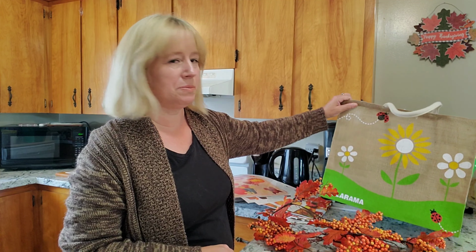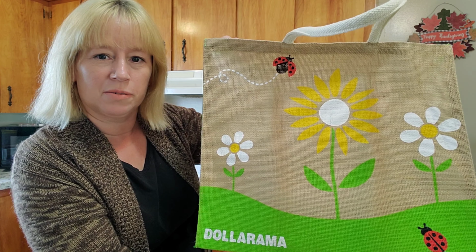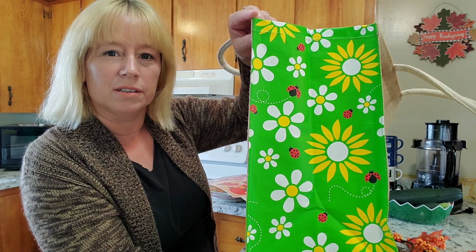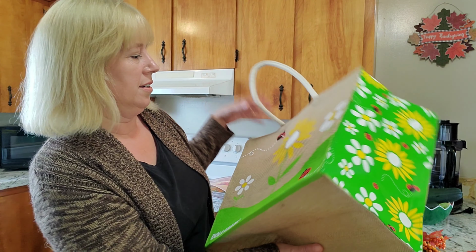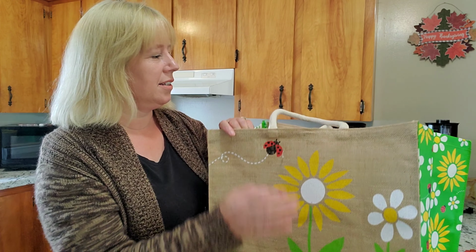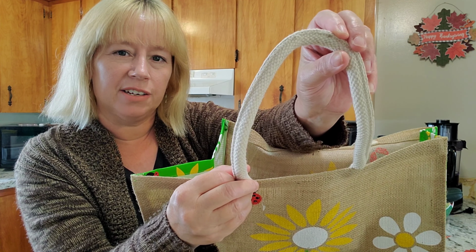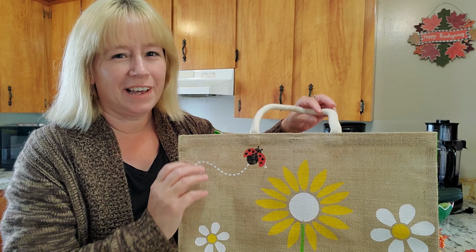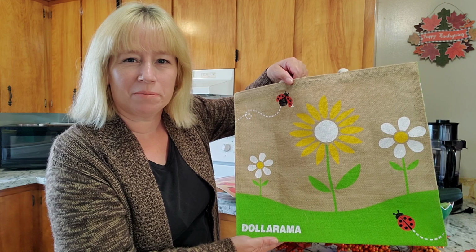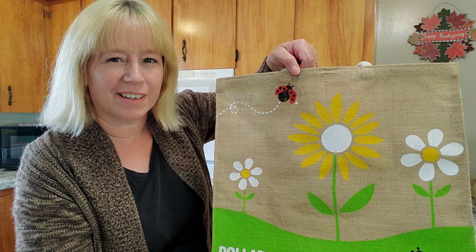See this bag, this burlap bag? I found this at Dollarama. It's very cute, and you can see the little ladybugs and the flowers. It's a very, very nice burlap bag, and it has really nice, very sturdy handles. So I bought that while at Dollarama, and we put all of our treasures in this bag and brought all of our autumn treasures home in this.